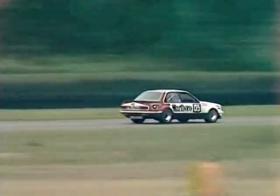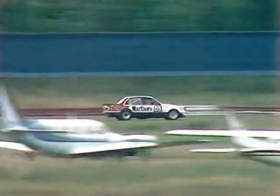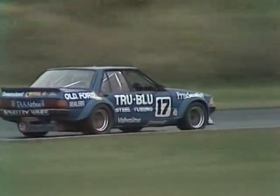And Peter Brock, almost exactly the same time of pit stop that Dick Johnson took. Very disappointing for Peter Brock, because now Dick Johnson has virtually taken it all back on the road. And the status quo is about the same as it was before the two pit stops occurred. There's Johnson, car 17, moving into the S's, underneath Qantas Hill.